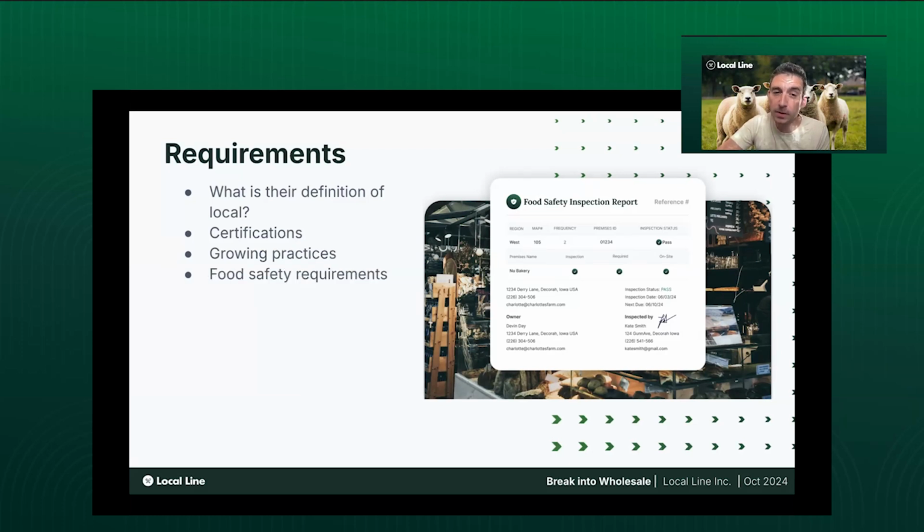Food safety requirements also, a lot of times if you're working with restaurants or larger scale wholesale buyers, they'll have food safety requirements like GAP certification. Sometimes that kind of stuff can be a little pricey, so there are grants and other organizations that can help you out with that kind of stuff too.